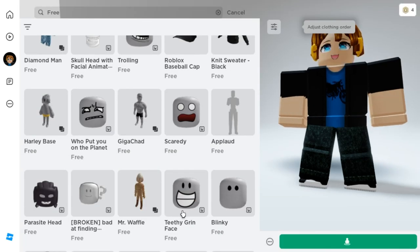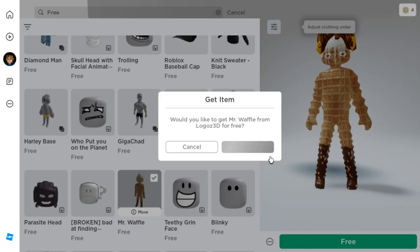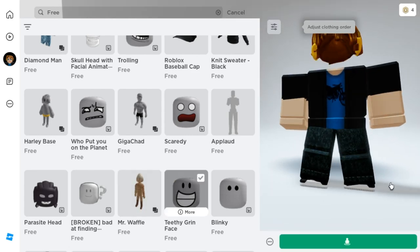Remember to wait a little bit after you purchase something. If you purchase a lot of things really fast, you might see a message that says that something went wrong. If you see that message, you have to wait, then purchase.